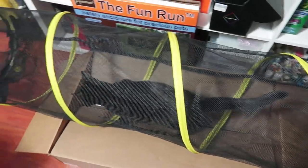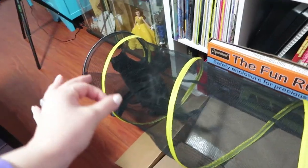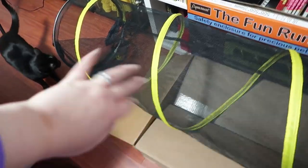55. Oh, look at that, Kiki. She's already enjoying her new toy. I thought this wasn't going to be delivered until tomorrow, although I was kind of hoping it would come a day early because it's Amazon. This is why I constructed this.